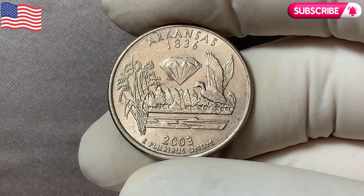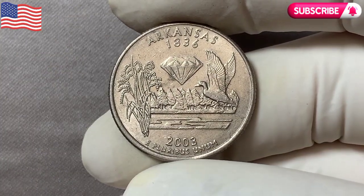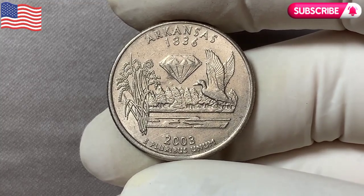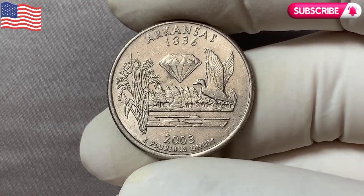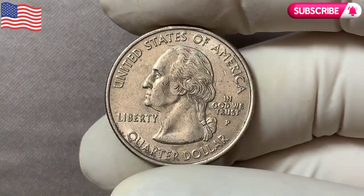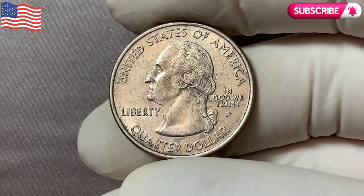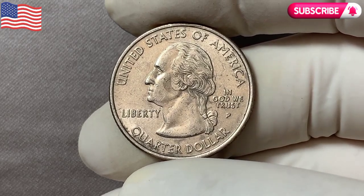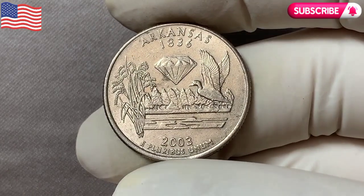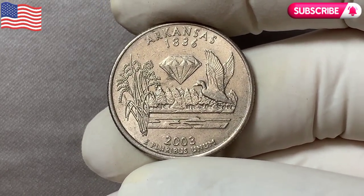Let's rewind the clock and talk about what makes this coin stand out. Arkansas was the 25th coin released in the 50 State Quarters series, a wildly popular U.S. Mint initiative that ran from 1999 through 2008. It aimed to celebrate each of the 50 states with a design that captured its unique story, history, or character. Arkansas, admitted to the Union in 1836, received its chance to shine in 2003. And what a design it is!